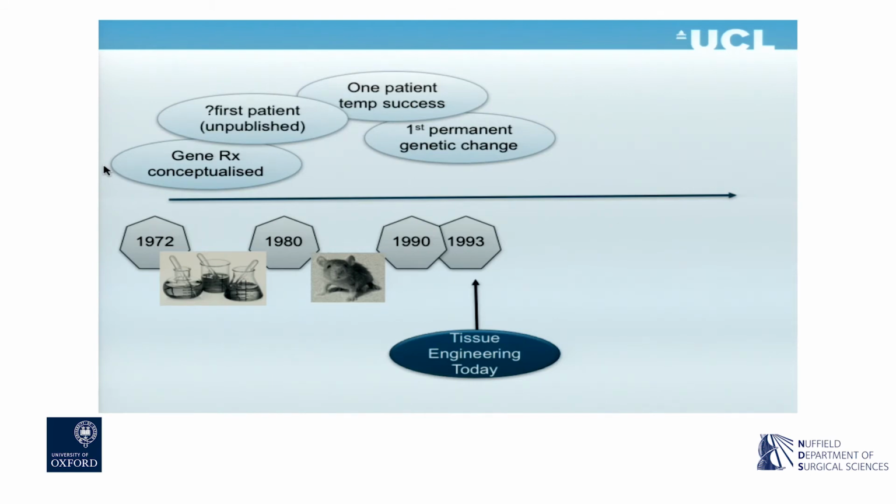So you've got one patient about which there's a lot of questions, one temporary success, very similar to our 2008 lady in Spain, in fact, and then a couple of permanent changes, similar possibly to our child experiences. But at this point, there was then another further gap because of the reasons I've been talking about. So going from that point there, with a few index cases, which were successes, to actually rolling it out into proper clinical trials was very hard work.